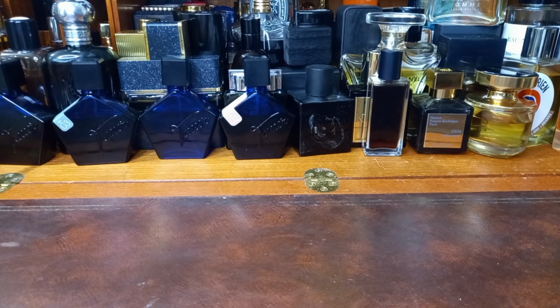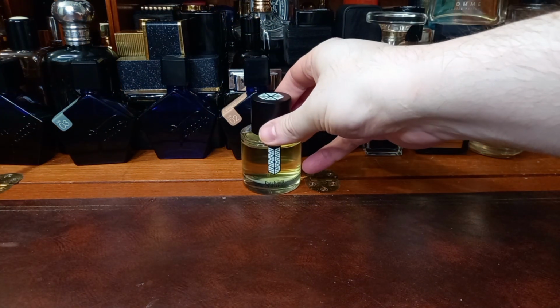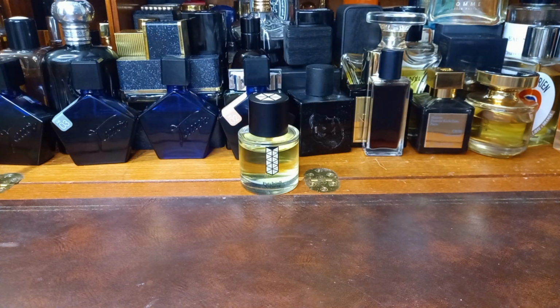Next up, Friday. I went with something different, but by the same perfumer and the same ingredient house, actually. This is Patchouli Noisette. This is quite dark. This has become quite dark on me.